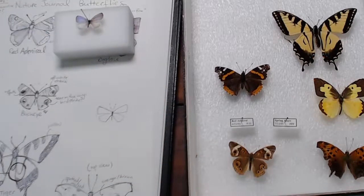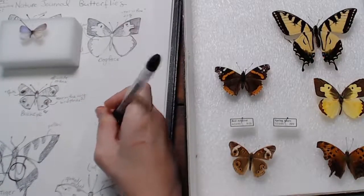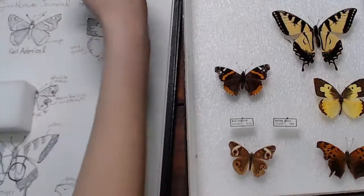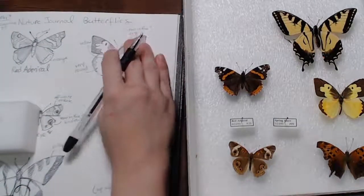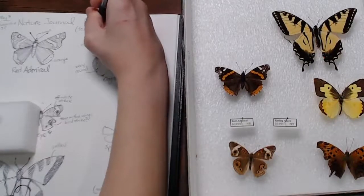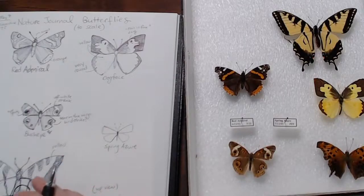Cool, so there's a little spring azure butterfly. Obviously, we've got to write our name in. And I will make a note up here on my journal title that I'm drawing these to scale. And now let's go to our microscope and see some of these features up close on our little butterflies.